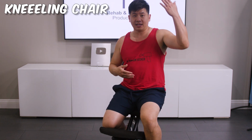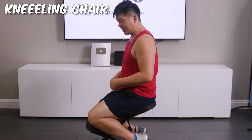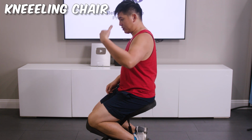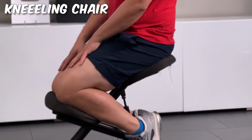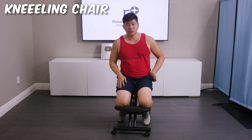Now, how you want to set up a kneeling chair is you need that 100-degree angle. And you can see that I've set that up pretty perfectly. 100 degrees already kind of puts me in this position, and then I can just start working like that. So you can see that I'm at this natural tilt. It's not much, it's about a 10 to 15 degree grade, and then the 100 degrees goes like this, whether it's this or this. Now sometimes your knees do get tired, so I do this sometimes or switch it up as well. That's something that you can do really easily.